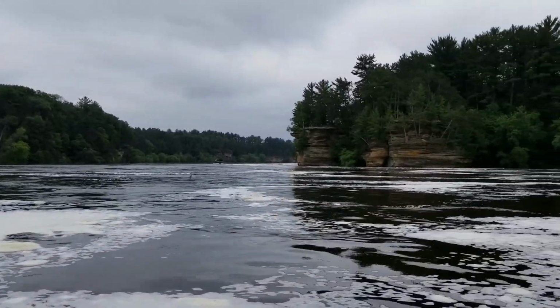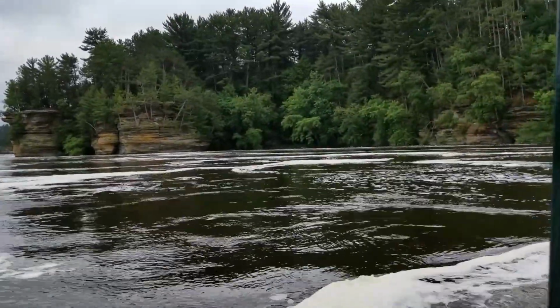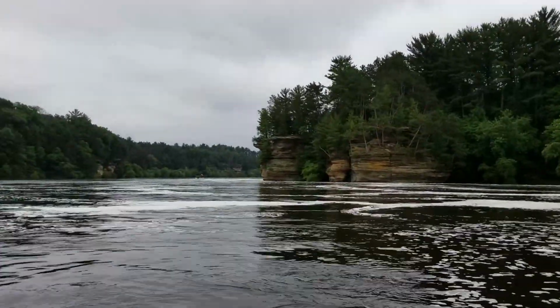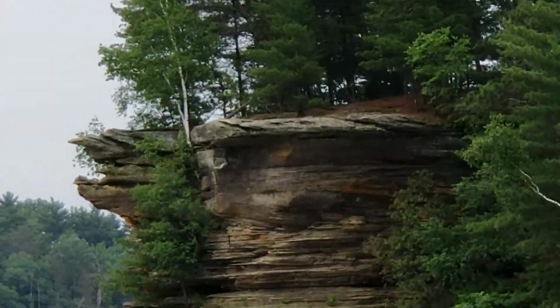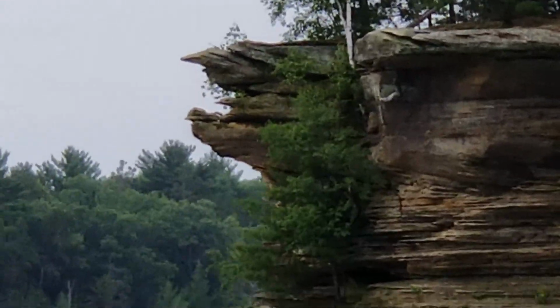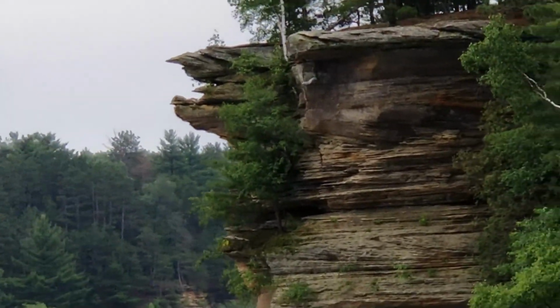Guys, now today's rock formation is Hawks Beak. Hawks Beak can be seen over here to the left at the top of the cliff. Now guys, Hawks Beak gets its name because, well, it indeed looks like a hawk. It is the area's most famous rock formation, as it starred on the cover of Life magazine back in 1964. Now guys, the top of the rock, that'd be the hawk's upper beak. The little rock sticking out in the middle there, that'd be the hawk's tongue.